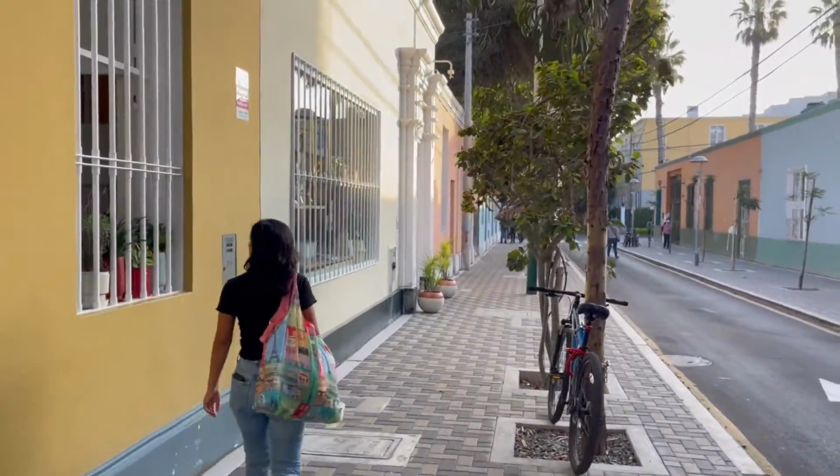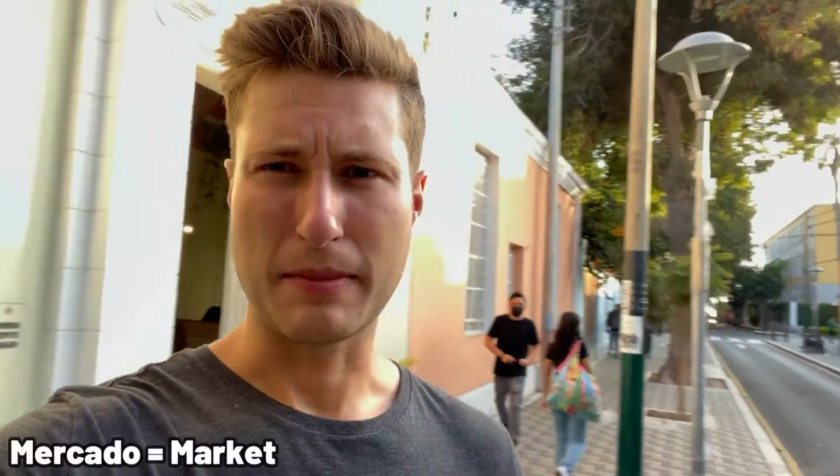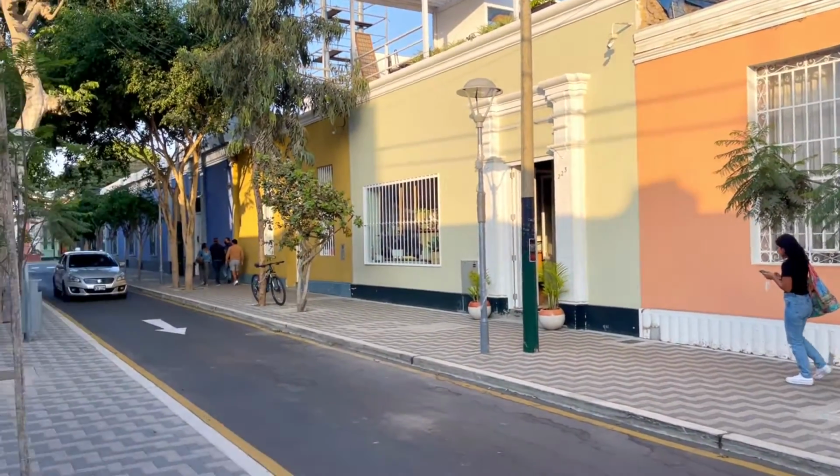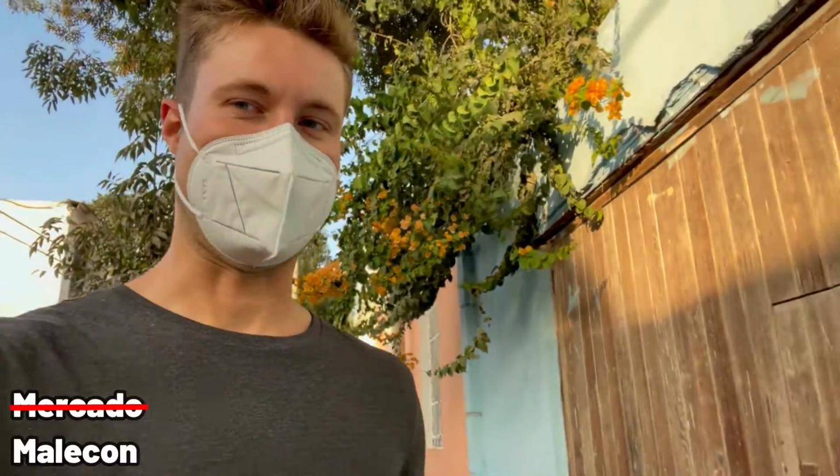So that was that little area of Barranco, making it to the coast. But now we're going to try and catch the sunset, walking along the Mercado. I think it is Mercado. I don't know exactly. And right now we're on this pretty little side street with these beautiful pastel colors. Hopefully you can see them, with yellows and blues and greens. And then we're going to see if we can see some views along the coastal front of sunset. The word I was looking for was malecon.